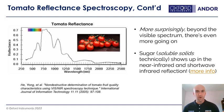You can actually measure the sugar content, or technically soluble solids content, and it shows up with near infrared absorption and shortwave infrared, around this region. I'm sure there's a definition for where they split, but near infrared means just the red side of visible, and shortwave infrared is out from 1 micron, a thousand nanometers, out to a couple of microns. Should look that up. But we can actually see a lot more information there. Potentially we're not just looking at whether it's ripe, but how much sugar it has. And we have some more info in the learning center about that.